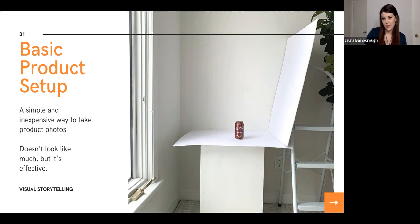You can put it on a table or anything that is a little bit higher, because you might want to get a little lower when you're shooting, just to showcase the product a little bit better. And then the last thing is another piece of foam core that's white, and that is to kind of fill in any heavy shadows. So as you can see, it's bouncing the light back onto that bubbly can. And then the closer that you bring that piece of foam core to the can, the more light is going to bounce back onto the subject or the product and fill in those shadows.